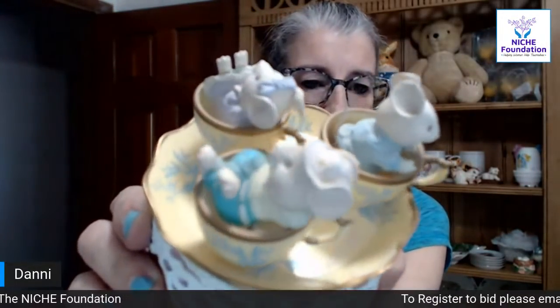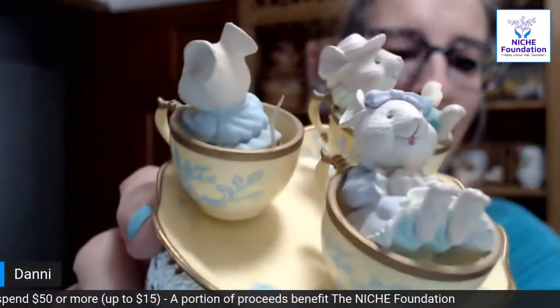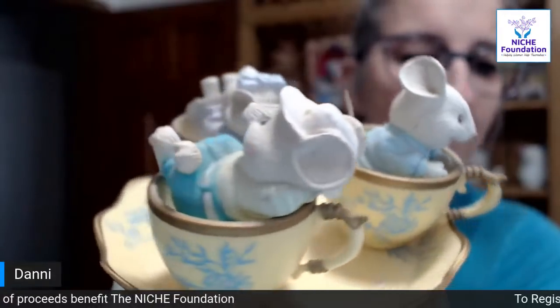$27 is with Uncle Andy. $30 with Lorraine Laurie. They're slowing down. $55 power bid. $60 with Deborah Heimbecker. Yes, you guys do love this. I'm at $60. They are little mice. Little mousies in teacups. It's very Disney-esque, I'm just saying.